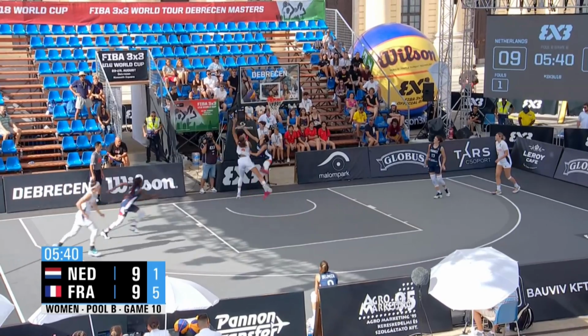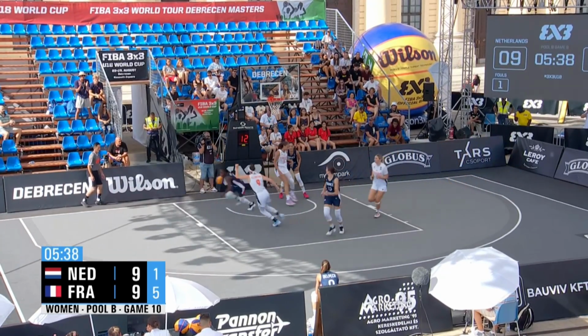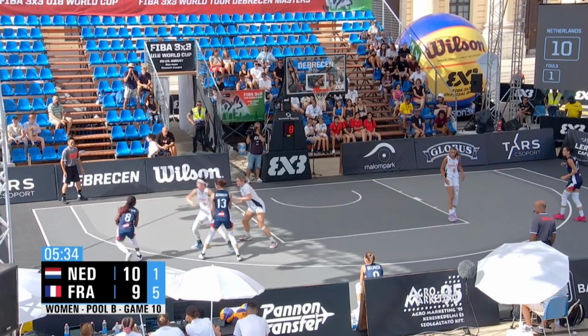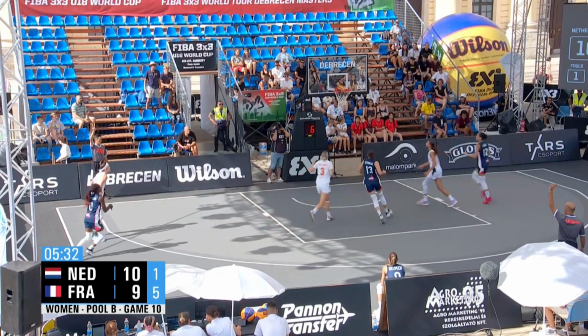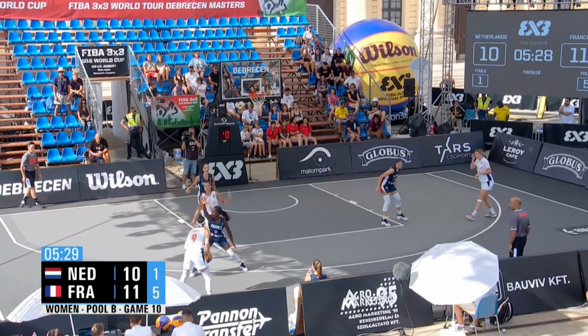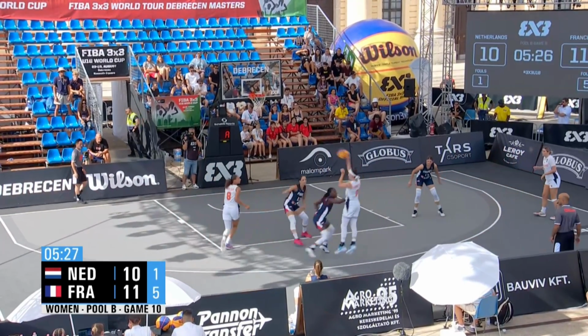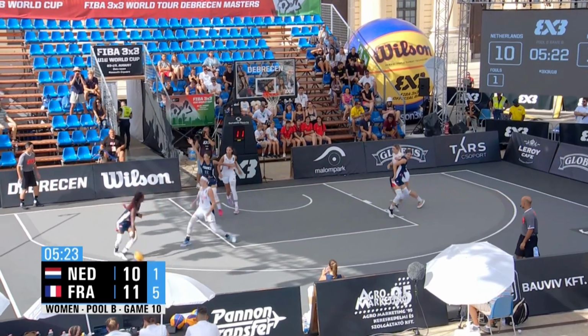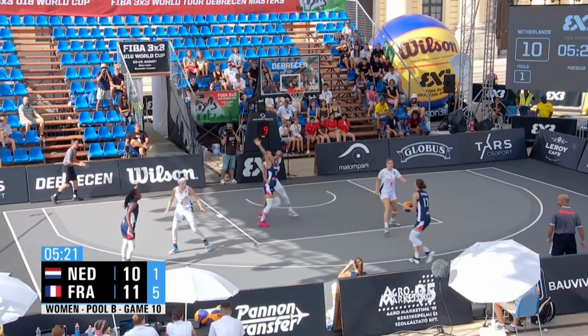Molina trying to use her speed. Great take. Great finish. Debrecen Lua, thinking about it. Step back. Yakum! Bada bim, bada boom, bada bang! Daniela Debrecen Lua! Molina gets contested. Roselor denying position.